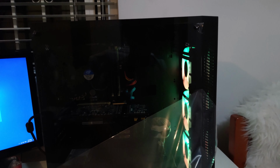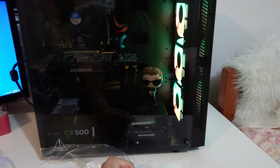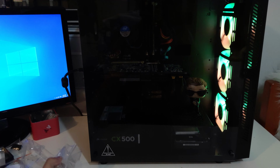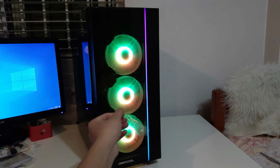Today we're gonna build one of the best looking PCs I ever built on this channel so far. It will also be a very good price to performance gaming PC. Now let me just peel this off and I'll show you guys the parts.